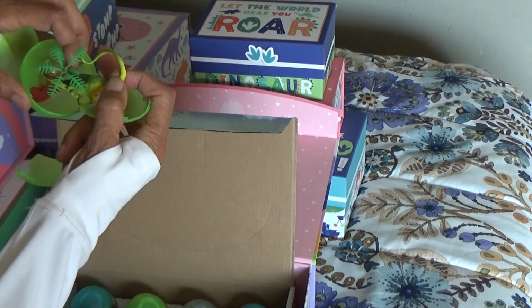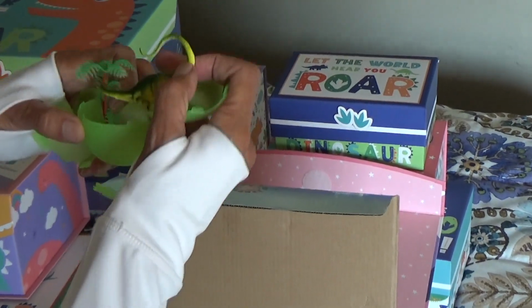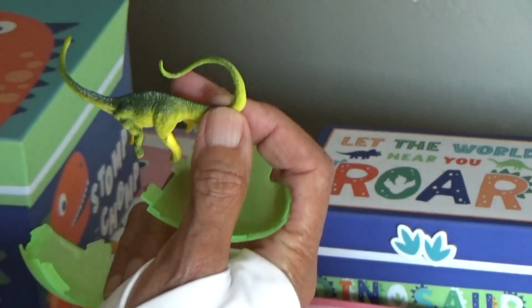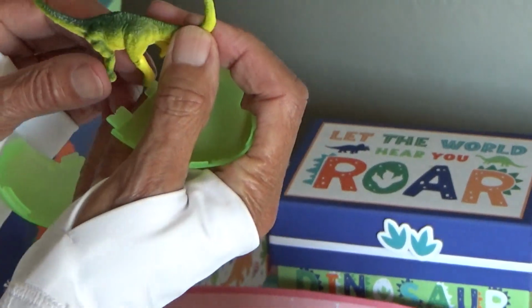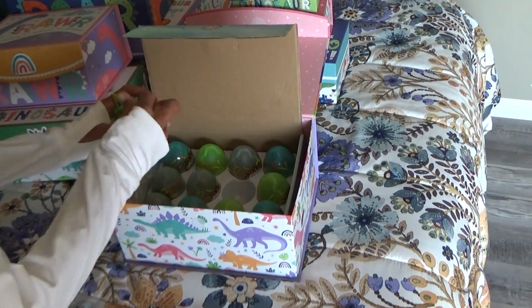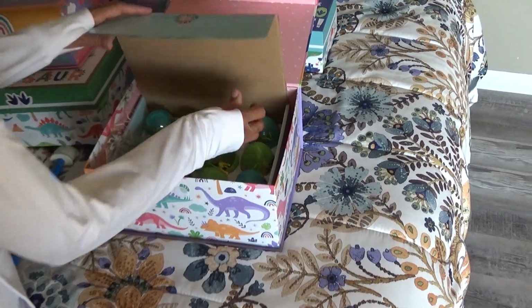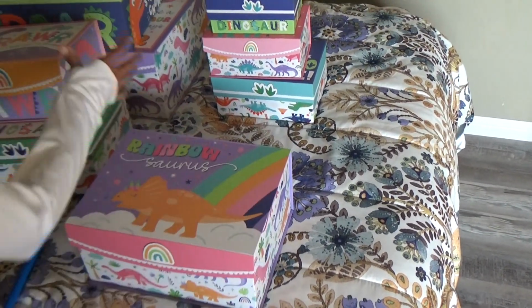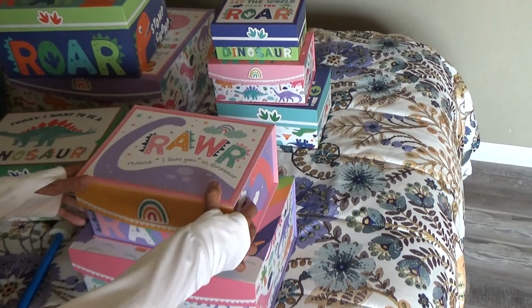Oh my goodness! Look at this dinosaur! Look at the dinosaur inside! Can you see that? There's going to be a lot of dinosaurs. If you get this toy, you're going to have a lot of fun opening each egg to see what dinosaur is inside. Let's go to the next one. This one right here.